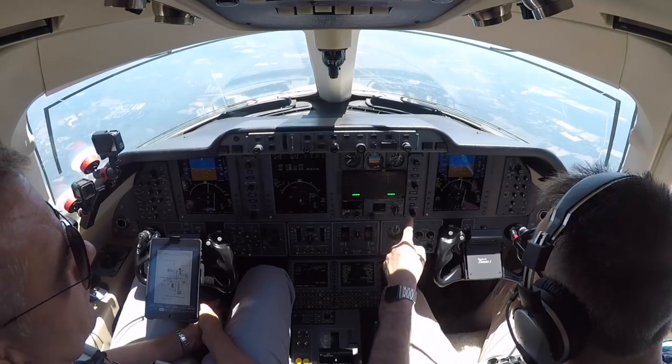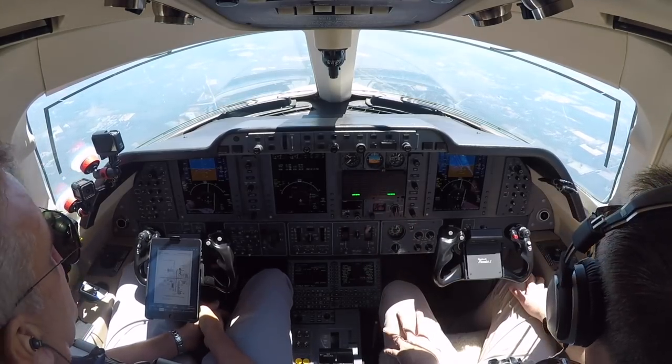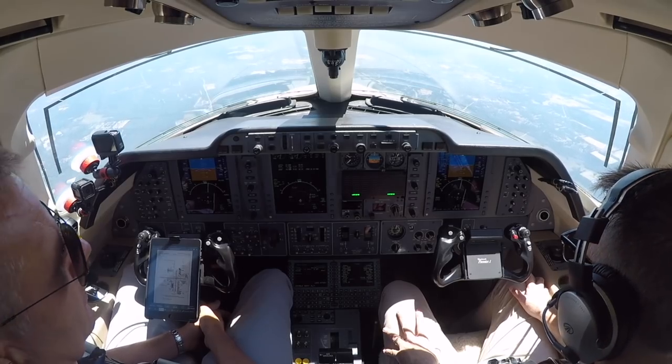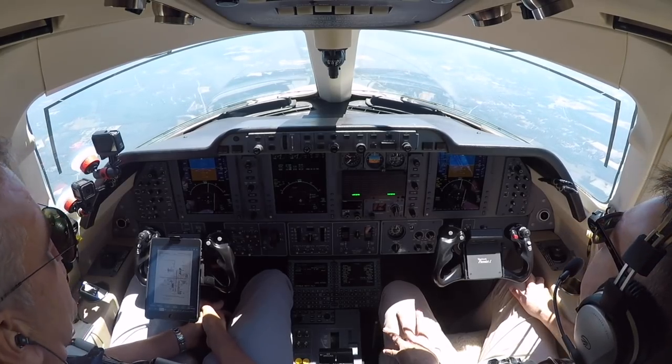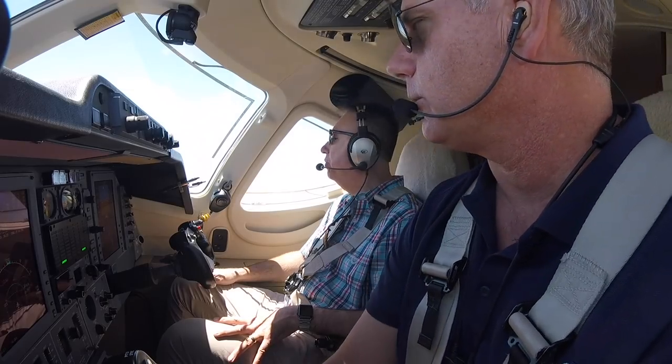119.1. What do the two green lights mean? So I've got the auto ignition turned on. Okay. So that now we're on the approach phase, if there was ever to be a hiccup in the engines, they would automatically relight. Okay. But they're pretty unlikely.